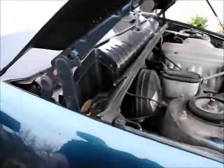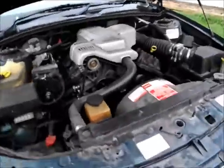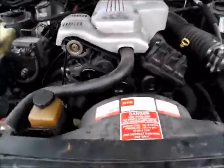Let's fire it up and... oh, the key's not in the ignition, it's in my pocket, that's handy. You can sort of hear it just doesn't run well.